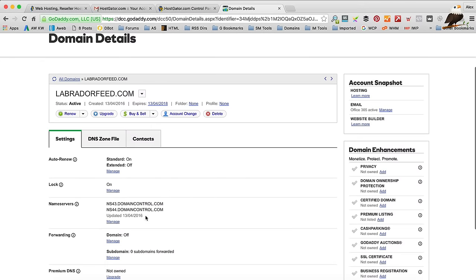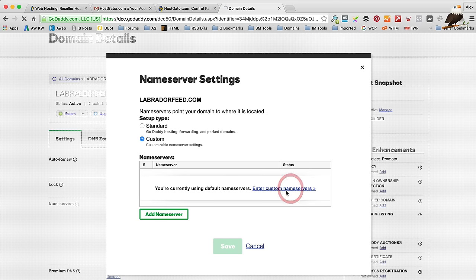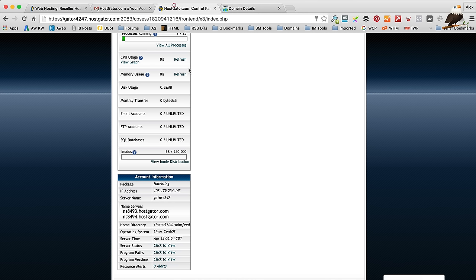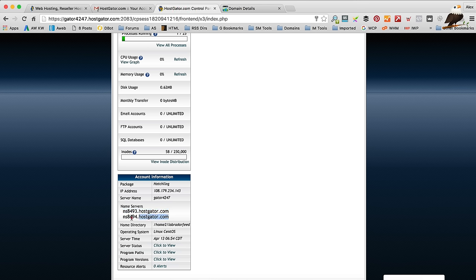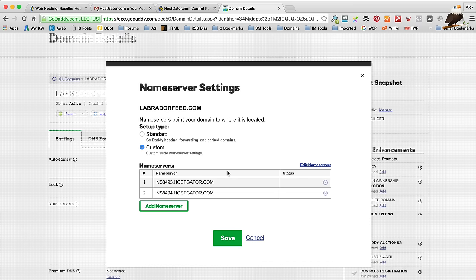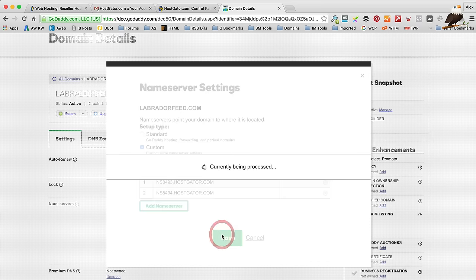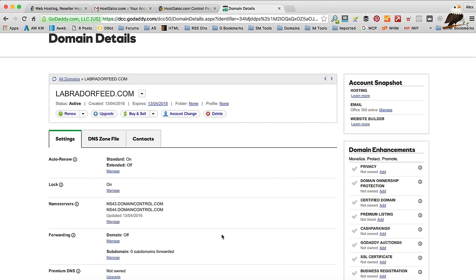And then if we go here, you see that name servers are set to these ones, which are the GoDaddy ones. So I'm just going to click Manage. I'm going to select Custom, and then I'm going to select Enter Custom Name Servers. I'm just going to copy and paste them from over here. There we go. And then click Save. And that's going to take a few moments to go through, but I think that's all done.